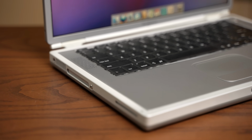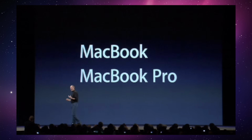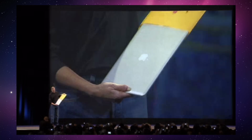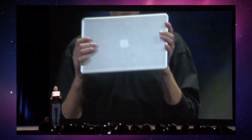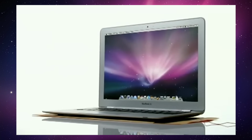But there is still one more device that I believe was a foundational building block for the modern laptop, and it came out 7 years after the PowerBook G4. We're introducing a third kind of notebook. It's called the MacBook Air. This is the new MacBook Air. Of course, who could forget the iconic manila envelope ad? It's one of the best advertising campaigns of all time.